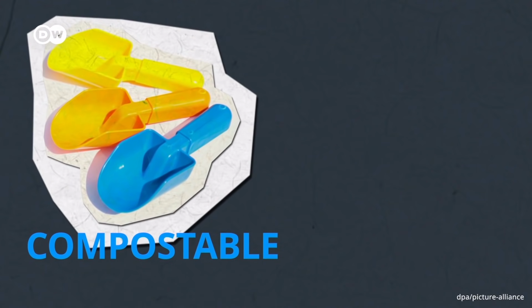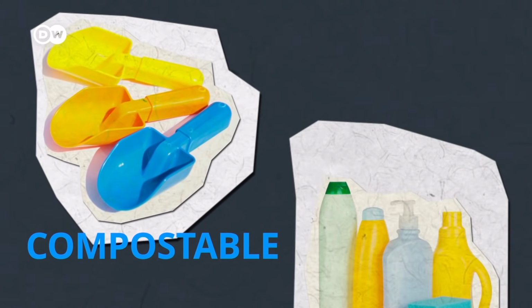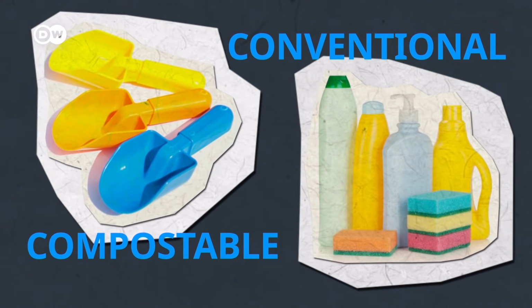Okay, if you don't collect it and you just throw it in the environment and let's see whether it will degrade. No, it won't degrade. It will create the same problem as your fossil-based plastics. These industrial composting facilities, depending on where you live, are few and far between. And many don't even take compostable plastics because they are so hard to distinguish from conventional ones.